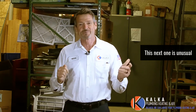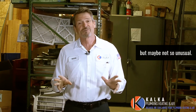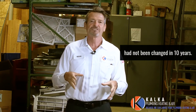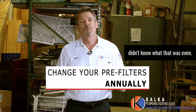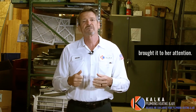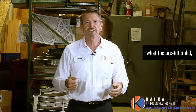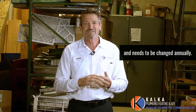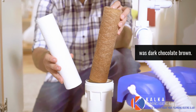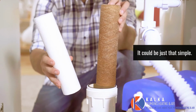This next one is unusual, but maybe not so unusual. I was out to a home last week and I came upon a filter, a pre-filter before the water treatment, the water softener, and that pre-filter had not been changed in 10 years. The homeowner didn't know what that was even. She didn't even know she had it. And apparently no plumbers brought it to her attention. This was our first service call at that home. And I explained to her what the pre-filter did and why it was there, and it needs to be changed annually. And so what used to be a white filter was dark chocolate brown. It could be just that simple.